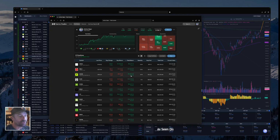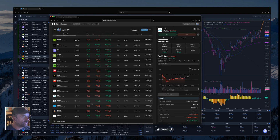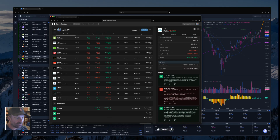Robinhood right there. Total return is 101.47%, up $51,900 on that. APP is a new position. We had it and I cut it. Savvy Trader will actually give you the details on that, which is awesome. So I bought it on May 2nd. I paid $307. Sold it on June 20th.